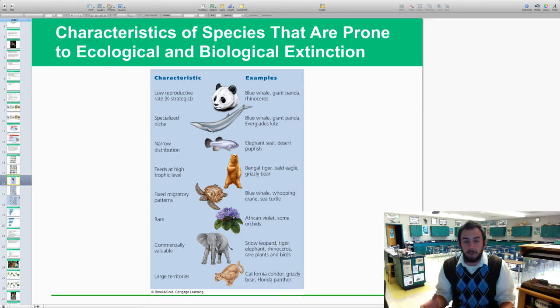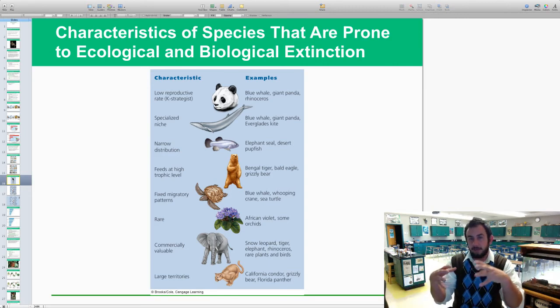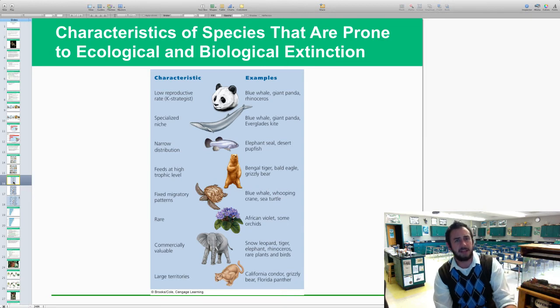They're just rare overall, with specific temperature, pH, moisture and precipitation needs that very little place on Earth provides for them. They might be commercially viable, which means they're prone to poaching, and they also may have large territories to protect, which means less land for more creatures. So those are just a few characteristics that make organisms prone to extinction.